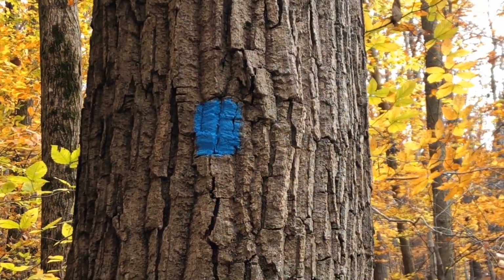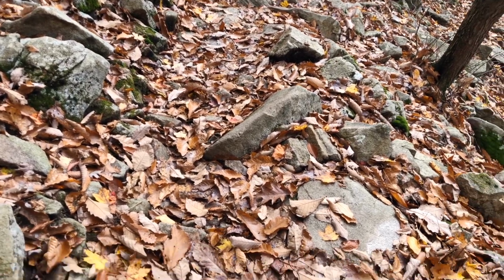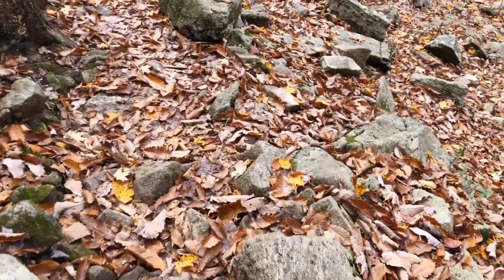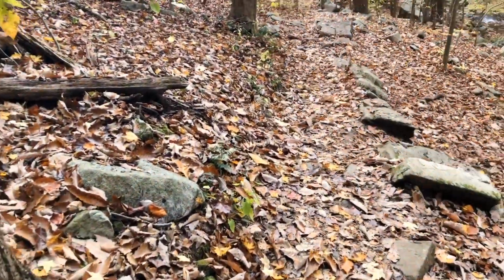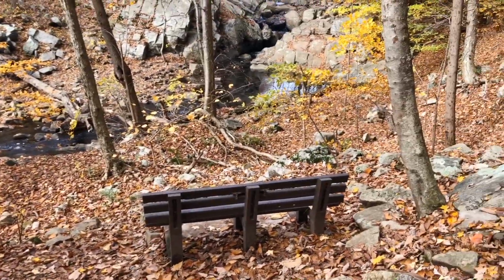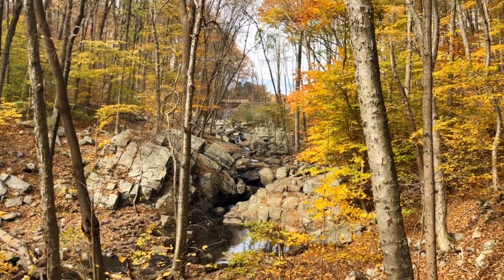I'm continuing on now along the blue blaze. The trail surface is still very uneven and very rocky. It's important to step intentionally as you go along. There is a nice bench and clearing here though to photograph the falls of the Electric Brook.